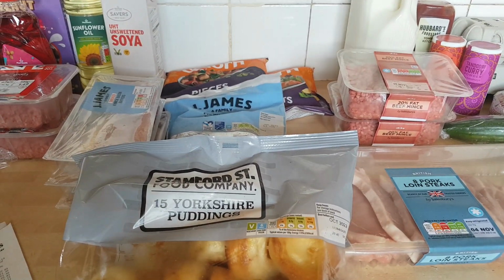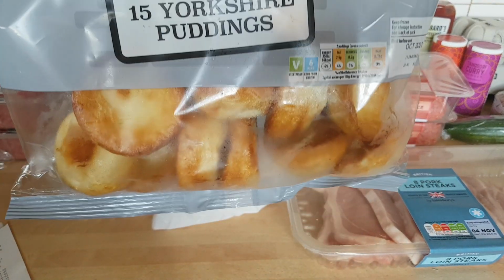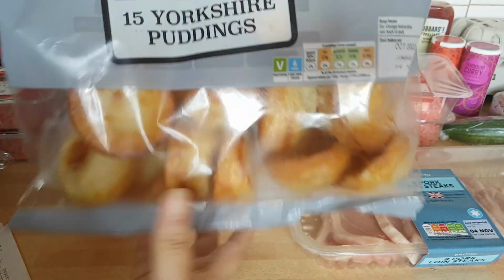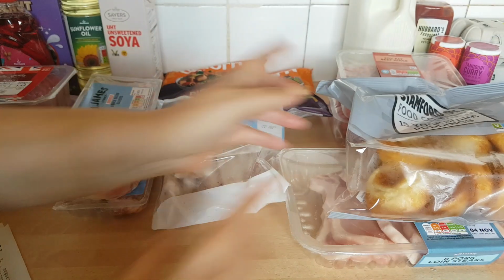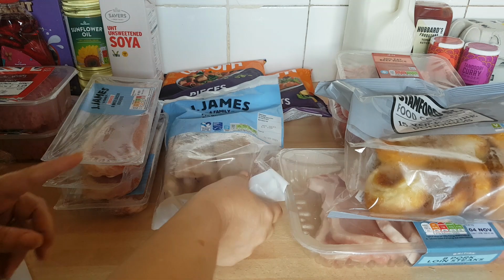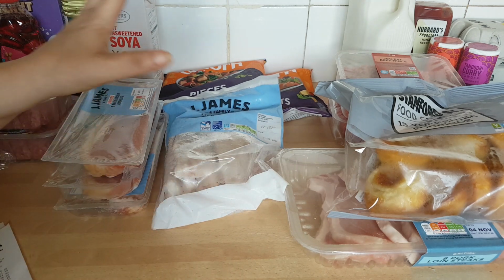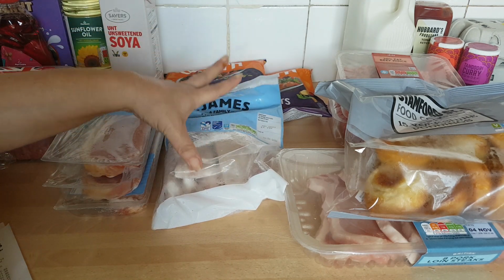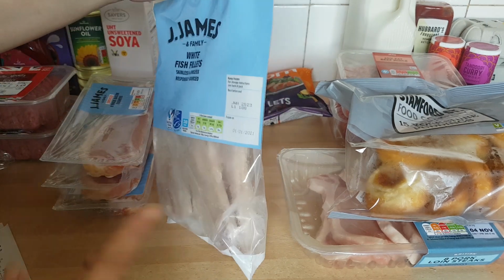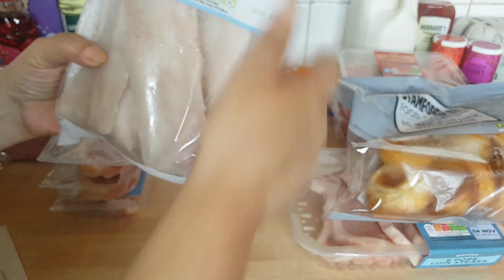And then I picked up Yorkshire puddings because they're still 50p. And I did notice prices were going up at last. I don't want them to go up, but the sausages have gone from £1.10 to £1.40. But we didn't need sausages, so.